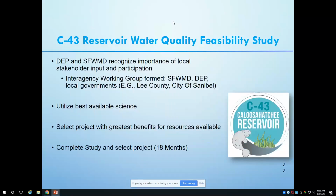really recognize the importance of local stakeholder input and participation. And so a working group was formed. And that working group is inclusive of local governments, including Sanibel and Lee County. And so the goal of the working group really is to ensure that the best available information in science is integrated into the study and informs the decisions made by the working group. And the idea is to select a project that really produces the greatest benefits for the resources that are available, but also gets that study completed within about 18 months so that we have a conceptual project at the end of it that we can then move forward with.